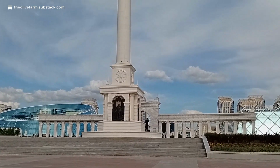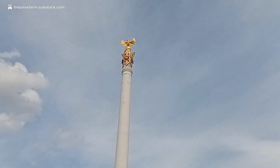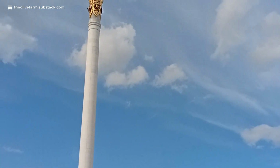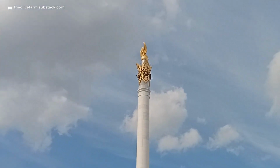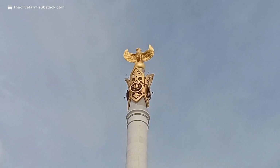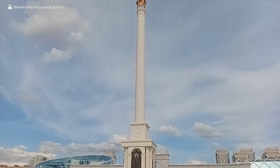The Kazakh Eli Monument is 91 meters tall, made primarily of white marble. It's a sign of unity, solidarity, and eternity of the national spirit, and ultimately a symbol of the Kazakh independence. On the top is the bird Samuruk. Samuruk is a symbol of a commitment to Kazakh development and prosperity.